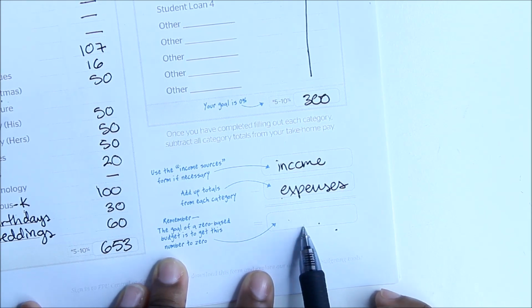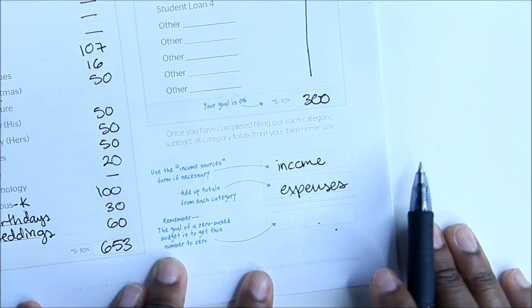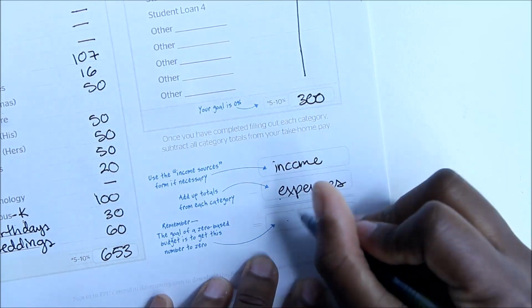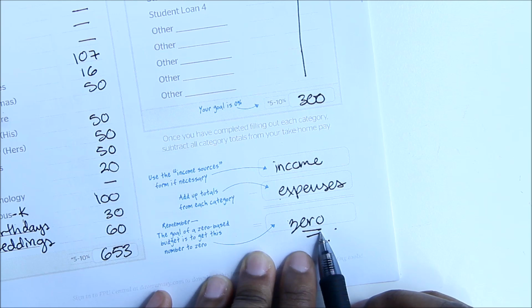Well, maybe we'll put $100 aside for XYZ, and then we'll put the other $300 towards our smallest debt or towards our emergency fund, or whatever it may be, whatever your family's goal is at the time. And then eventually you want to get this down so that it is at 0. So every single dollar that you have gets a name.